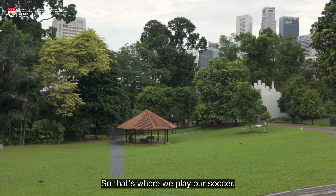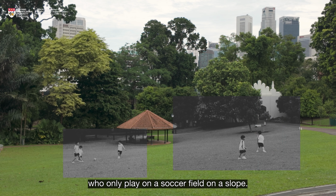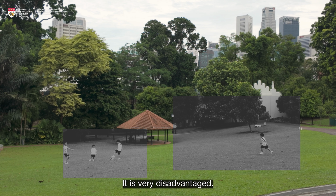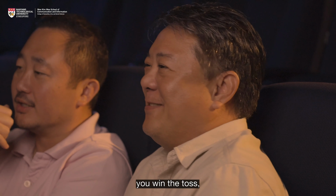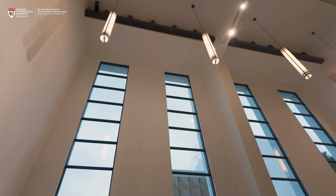So that's where we played our soccer, and that's how we got better, because we were the only schoolboys who played soccer on the slope. Yeah, it's very disadvantaged. So every time we chose a field, if you win your toss, you always take the upslope.